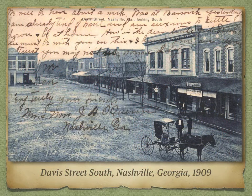Just recently, this postcard of downtown Nashville in 1909 was discovered on eBay. Though the foundation does not often purchase pieces of Berrien history, this view of Davis Street looking south from the upstairs of the Landmark building was one that we did not have in our collection, so a modest price was paid to include it. The photo shows Davis Street reaching to the edge of downtown, which was McPherson Avenue in 1909.